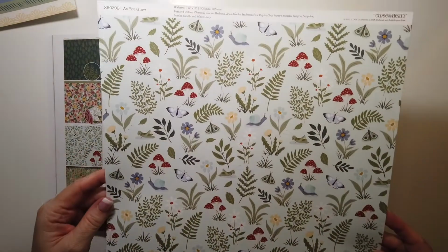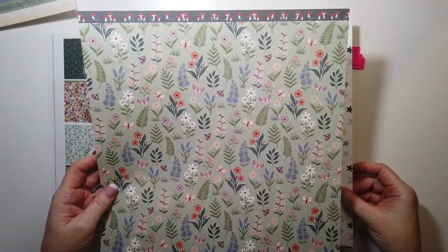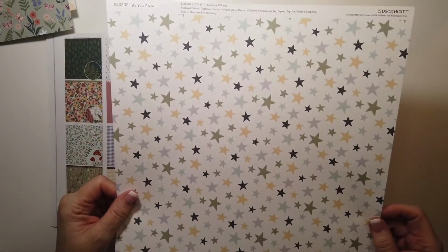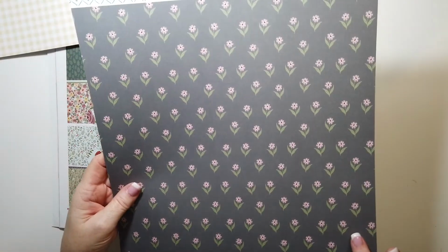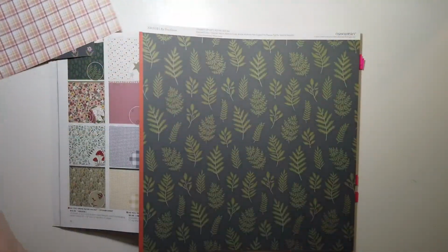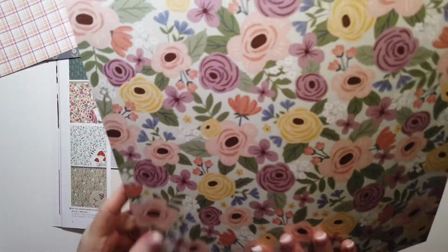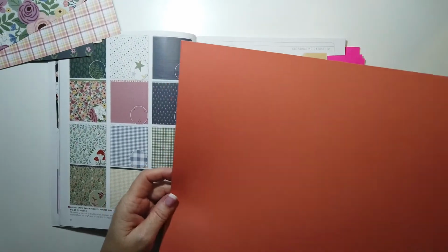Okay, so here is the paper. Just love this paper. And all the paper is double-sided. There's that, and stars. Some little, I think that's mulberry, the new color. And a gingham in yellow and a gingham in blue. This is that wood grain. And some really pretty pink flowers on a dark background. And two kinds of plaids. Really, really cute.